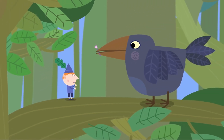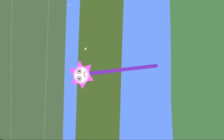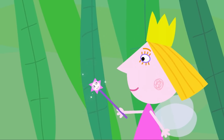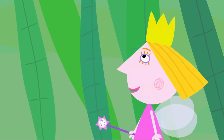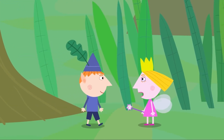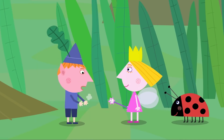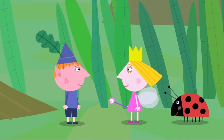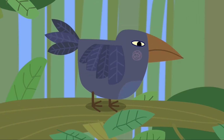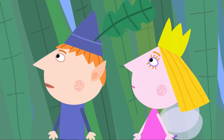Nice birdie. Can we have our wand back, please? That was lucky. Wow, Ben. Tricking the jackdaw to open its mouth. I would never have thought of that. Yes. Elves are very good at that sort of thing. We should go before the jackdaw works out what to do next.